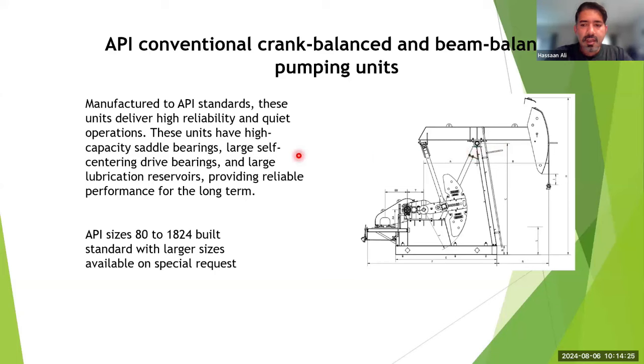These units have very high-quality saddle bearings and self-centering drive bearings. That's why the industry has moved to a point where the selection of material is so top-notch that it delivers very high reliability.